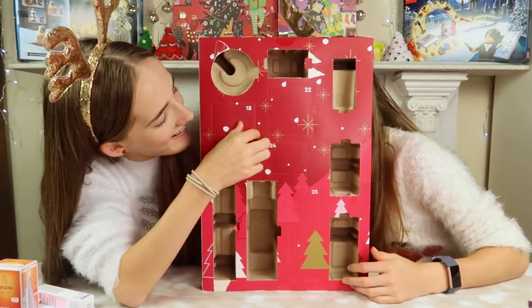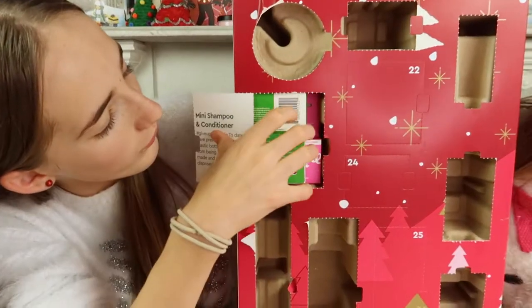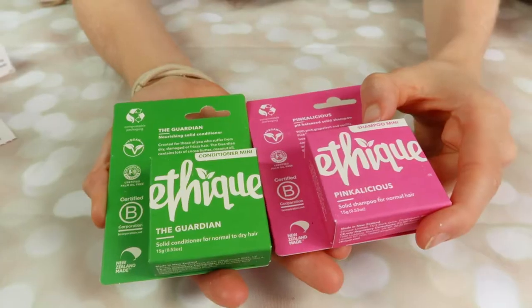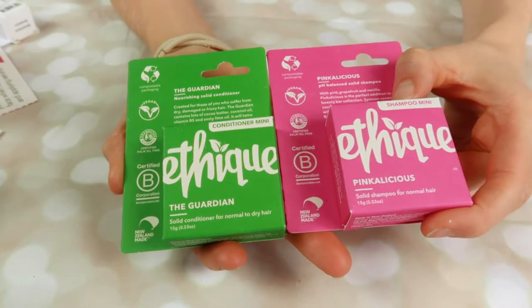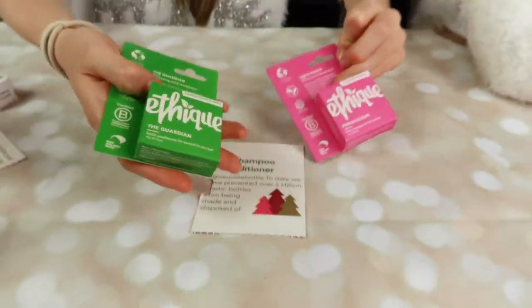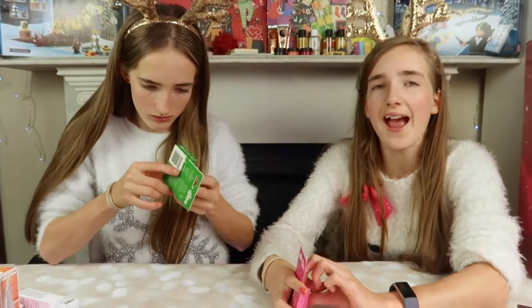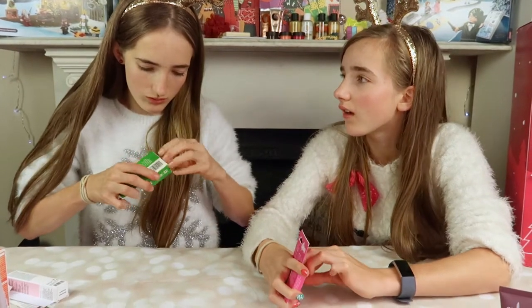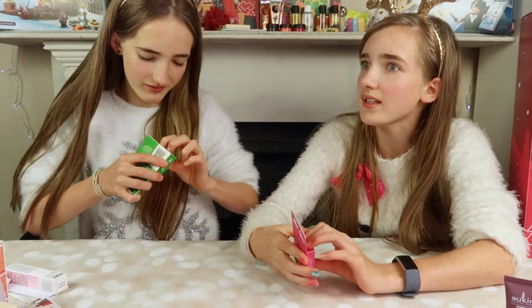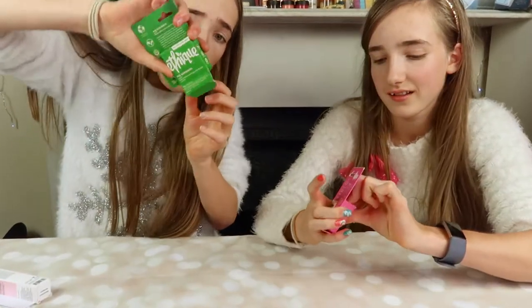We are on number 18. Oh, what is this? So we have a solid conditioner and shampoos for dry hair. I found in all the pans we've done, and the ones that have come with hair stuff, they've always been for dry hair. Yeah. I have greasy hair. I need some grease products.